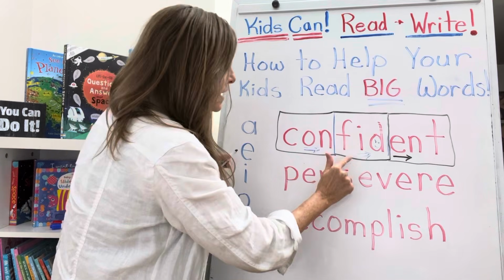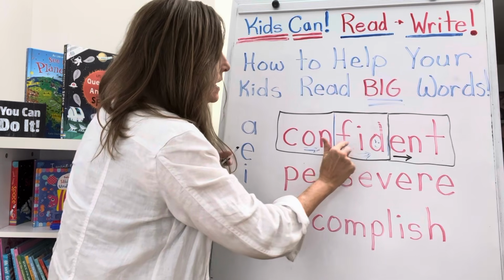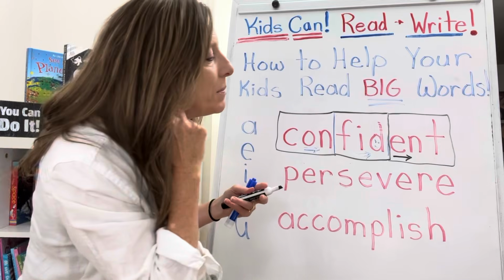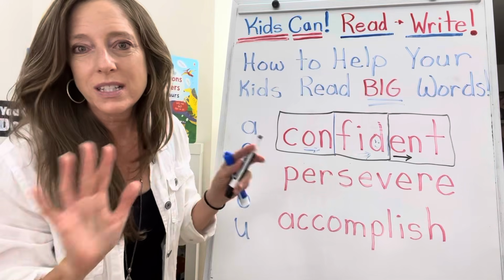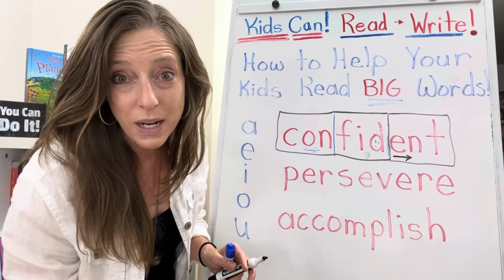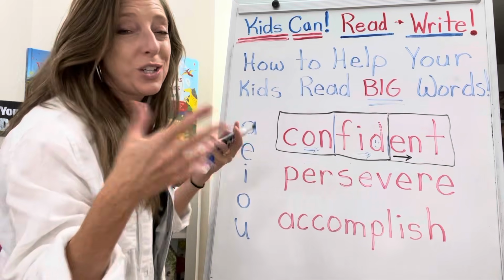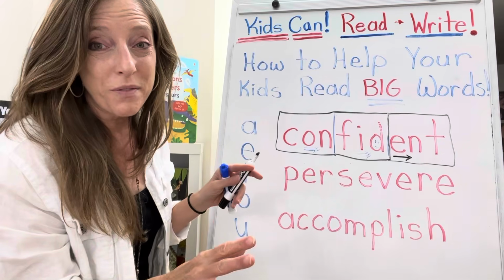Con, fid, ent. What is it? Con, fid, ent. You can go a little faster. Con, fid, ent. But the goal is to help them learn how to hear it. And some words you'll find are just sticklers. They take a while. And then others, they'll just blow right through and no problem. So processing issues are funny that way. You never know which word's going to be the one that's going to hang you up for a little bit.